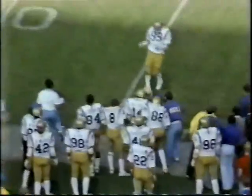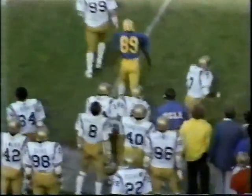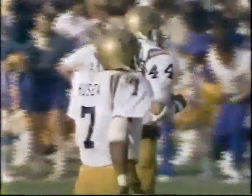Anderson looking for him. It's almost intercepted by Bobby Hosea, the senior out of San Bernardino. Went high in the air, but the pass was overthrown, and he could not reach it. And Kemp, the intended receiver, had virtually no opportunity.